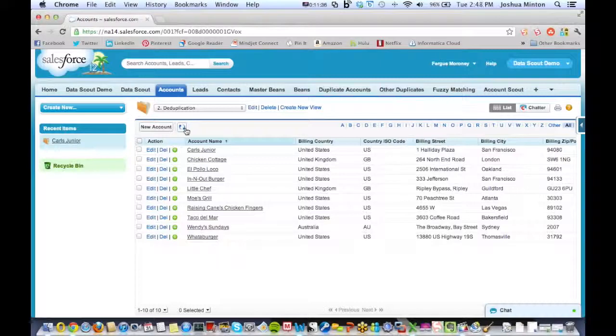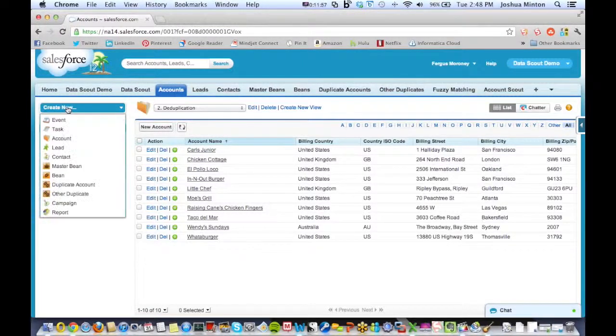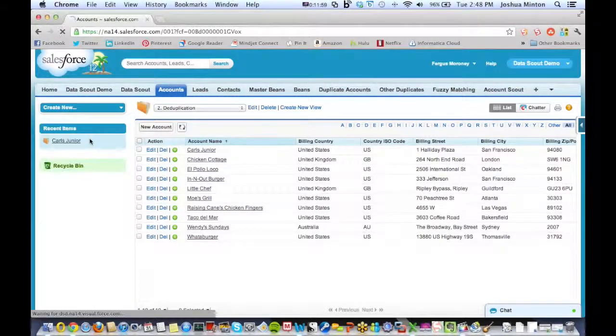So we've gone through and merged and deduplicated the existing database. We also want to make sure we protect that on an ongoing basis. So if there's integrations or marketing lists being imported, Data Scout's always going to execute the jobs that we've seen before. But what about people entering data through the user interface? Data Scout's actually got its fuzzy logic protecting or insulating Salesforce as a whole.